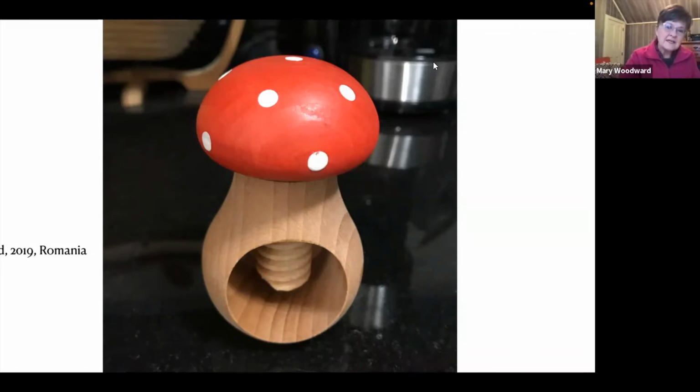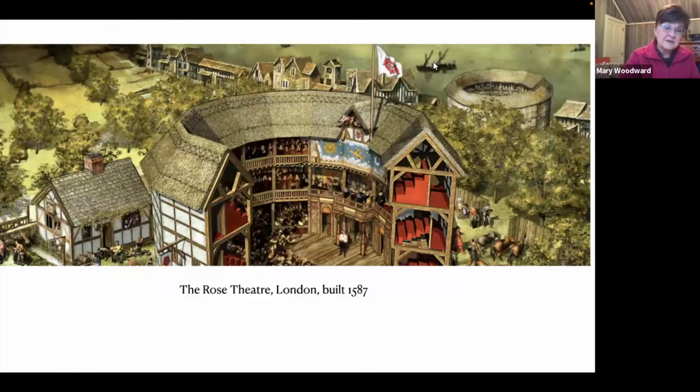Now, staying in England, though, we're going to look at Shakespeare's time. Nuts were eaten at theaters the way that we eat popcorn today, one author notes. When an archaeological dig in London in 1989 uncovered the well-preserved remains of the Rose Theatre, which had been built 300 years earlier, they found large amounts of walnut shells, hazelnut shells, and almond shells.